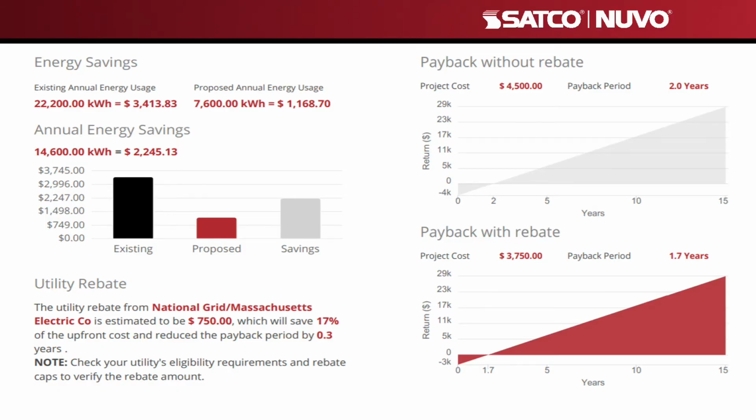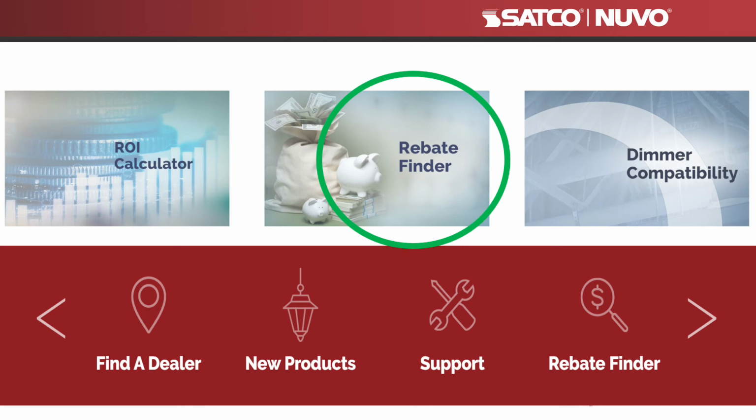The ROI calculator also provides additional information that can be sent to the customer. Here's a nice set of charts and graphs, which will be appreciated by the customer because they clearly explain what their current costs are for electricity versus what they will be after an upgrade or a retrofit is done. The ROI calculator also includes rebates, but if you're not sure what fixtures or lamps are rebatable for the customer, you can go directly to the rebate finder.